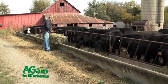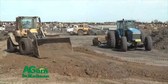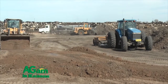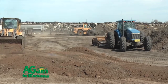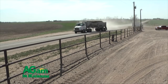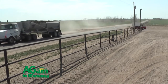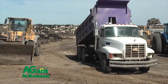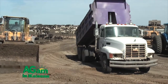So there's some things that we can do, and one of them that's just a really sound simple thing is scraping our pens on a regular basis. If we get in there and scrape those pens and remove that waste material or manure and get it spread on a field somewhere at an agronomic rate, then that helps prevent any runoff from coming out of those pens when we do get the big rainfall events. And many of us have experienced those in the past year. We've had some really wet conditions.